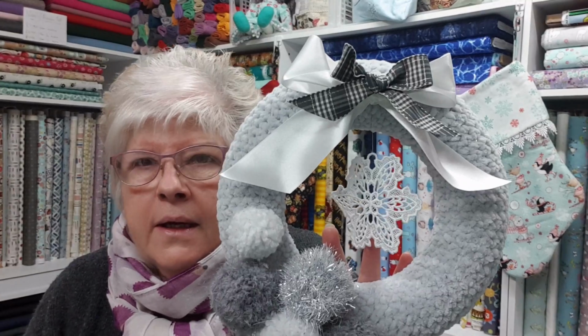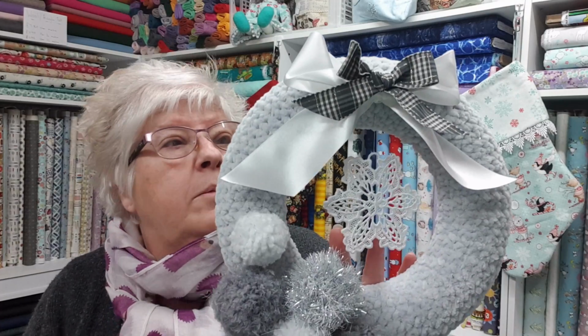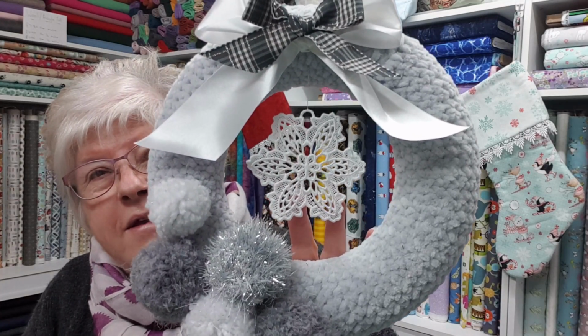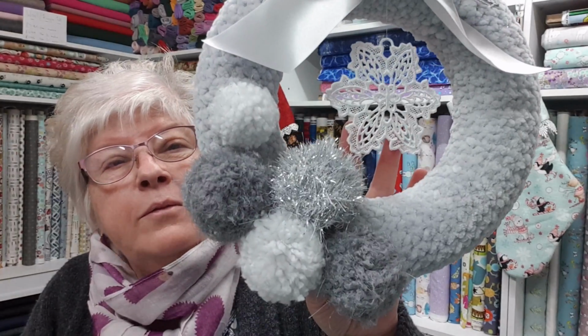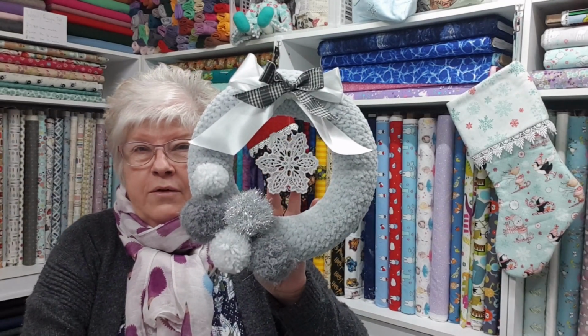I think it's like King Cole Yummy, or I can't think of the other name now, Flutterby. But this might be Yummy, this one. And I've got a machine embroidered snowflake in the centre, some gorgeous ribbon, and some nice pom-poms using a different kind of yarn, and it looks really nice up on the wall. I'm really pleased with this one.